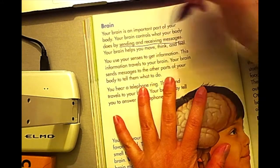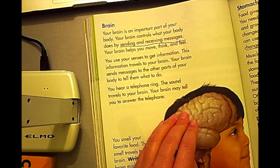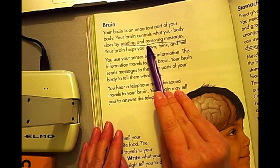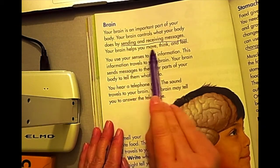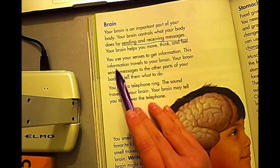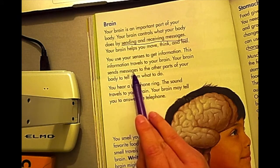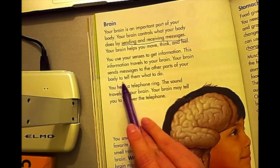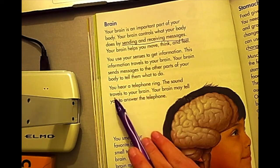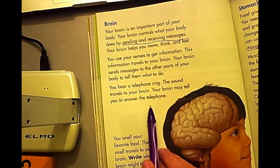So we've read that twice. So that is super important. Your brain sends and receives messages. And if your brain gets hurt, it can't talk to other parts of your body. Your brain helps you move, think, and feel. You use your senses to get information. This information travels to your brain. Your brain sends messages to the other parts of your body to tell them what to do. You hear a telephone ring. The sound travels to your brain. Your brain may tell you to answer the telephone.